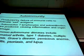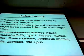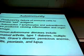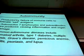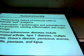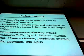Thyroiditis. I told you that the thyroglobulin is in the follicles of the thyroid. It is an immune privileged site in that the body doesn't see it. If they do see it, then it makes antithyroglobulin. This is the basis for Hashimoto's thyroiditis. And again, the body is attacking its own thyroid. Another autoimmune disease, Graves' disease, is attacking the thyroid.